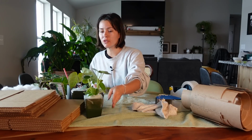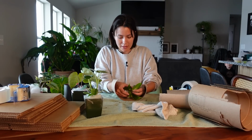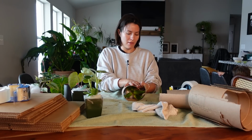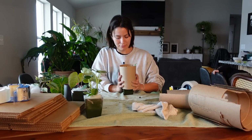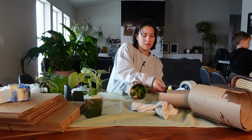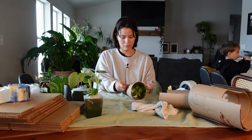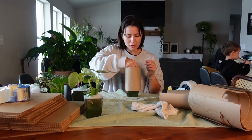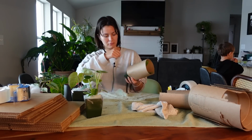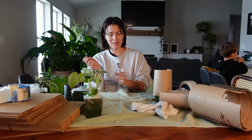All right, we've got them all packaged. Now I'm taking my little cardboard pieces and I'm gonna fold all the leaves up so nothing gets crushed. Just like this. Aw, man. And then just tape it. And fold any leaves down that are kind of poking up out of the top. Like so. So there's our first plant.